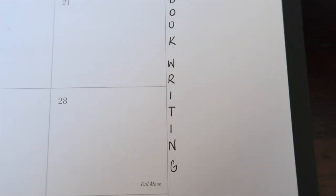So for my Preptober, what I've decided to do is actually use 2 weeks in October to work on Act 3 of my standalone novel, and then I'm going to be using the entire month of November during NaNoWriMo to draft book 6 in the Shadow Crown series.